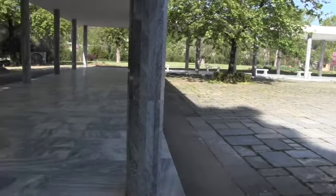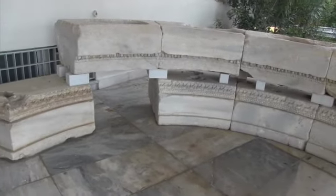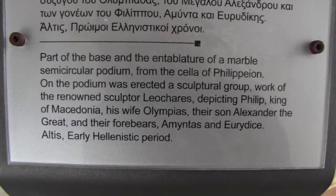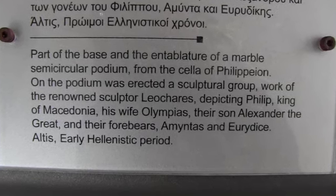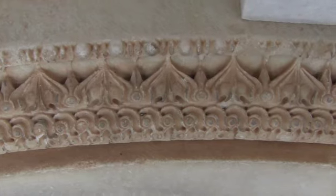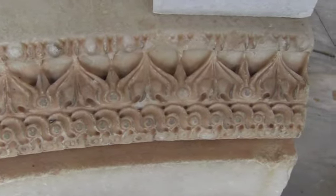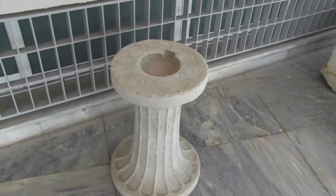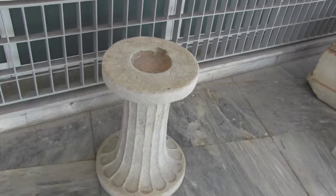Obviously a circular feature. Apparently it was a semicircular podium that had also a depiction of Philip of Macedonia. I think it's Philip II of Macedonia, and his wife and his son Alexander the Great. Looks like the best of the preserved detail by that renowned sculptor. The base of a circular water basin.